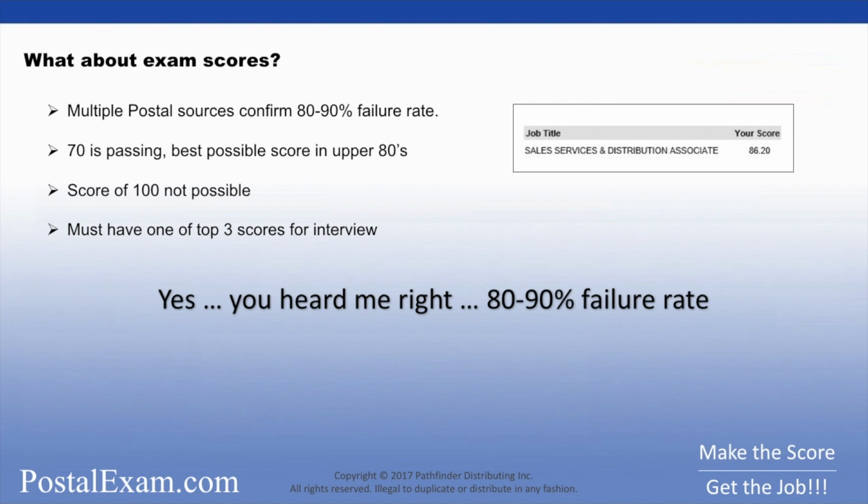So how high of a score do you need to really get a job? Only the top 3 applicants, the applicants with the top 3 scores, are invited for an interview, and one of them gets the job. So what you need is one of the top 3 scores. And whether or not you have one of the top 3 scores depends almost exclusively on how well you prepare for the test.